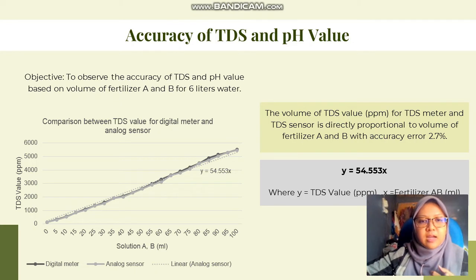Okay, from the graph, it can be seen that the TDS value for the TDS meter and TDS sensor is directly proportional to the volume of fertilizer AB, with an accuracy error of about 2.7%. And we can conclude that 1 ppm is about 45.553 ml of fertilizer AB.